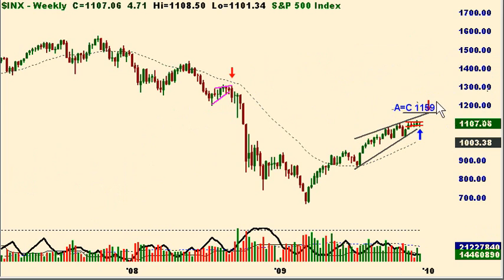And what I favor here is that we're going to break out to the upside and perhaps test 1120, or the A equals C comes in for the S&P around 1159. So it's not out of the question. As you can see, that would coincide pretty nicely several weeks out with the top of the wedge as well.